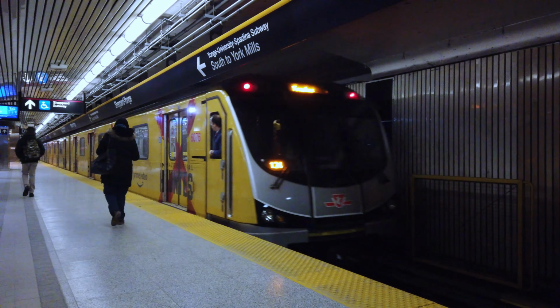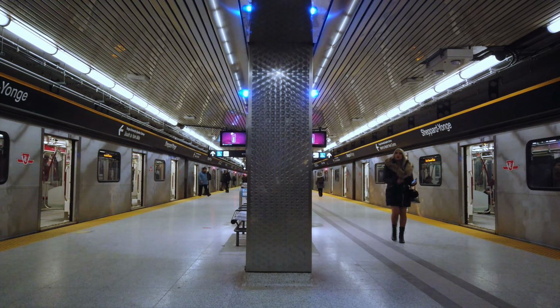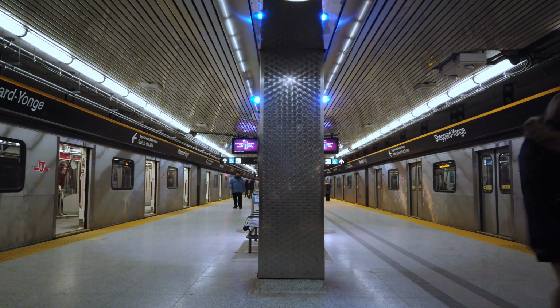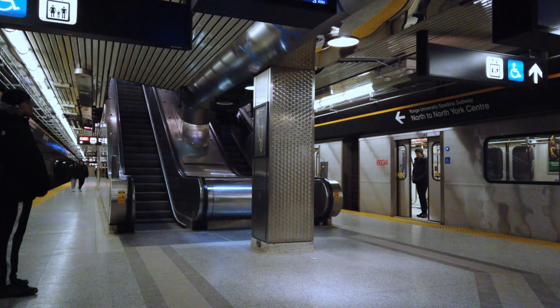We're starting our tour on the platform for the Yonge subway line today, which is an island platform at the lowest level of the station. The platform is quite typical for a Toronto subway station, with beige flooring and steel columns along the length, and amenities and vertical access located in the center for passengers from both directions to use.